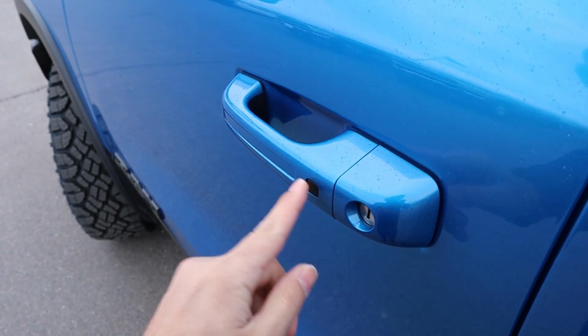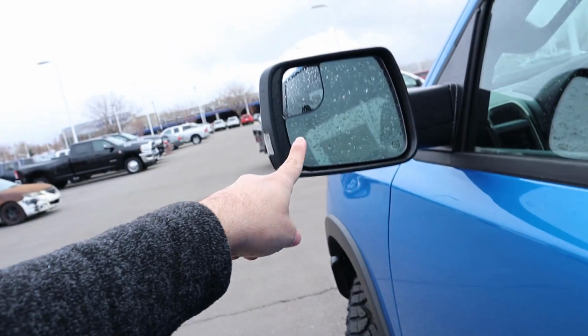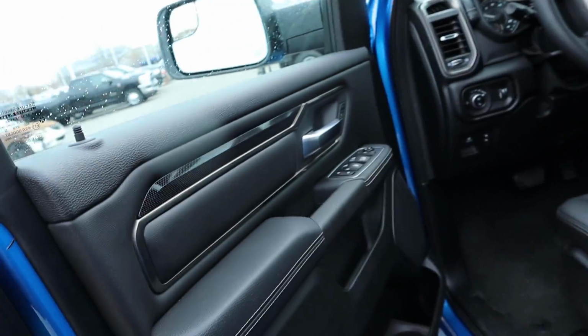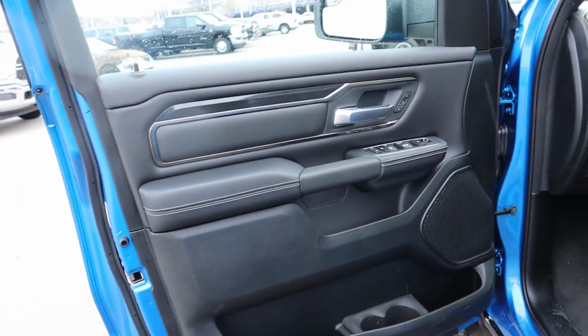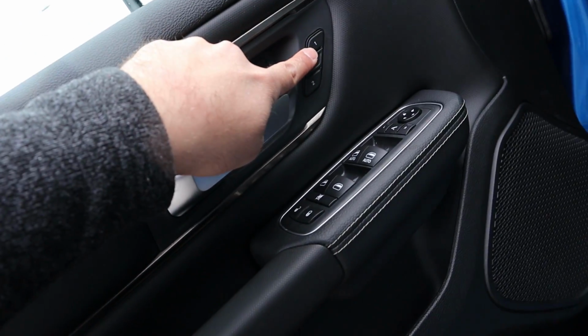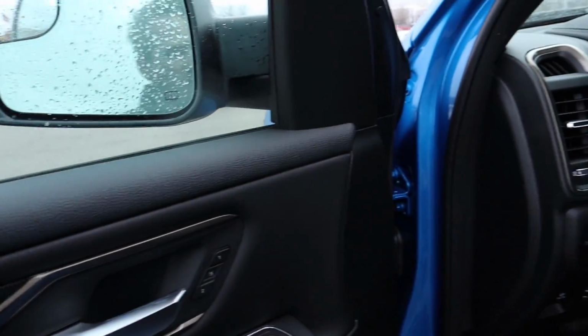Now here in the front, we do have the keyless entry, so one touch to lock it, and then to unlock it, just put your hand on the back of the door handle. This one does have the power folding mirrors, which again is another reason why I love this spec on this truck. Door panel here in the front is identical to what is in the rear. This truck does have the memory seats, and then you can see all the controls for the windows, power folding mirrors, so press that and then that'll fold in the mirror for you.